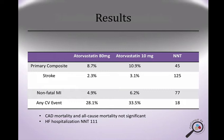So the only thing is really that the major secondary endpoints that were looked at that were not significant was all-cause mortality and CAD mortality. Those things, when you take them just alone, did not reach significance. So these other individual endpoints were the ones that were driving this primary composite. And also heart failure hospitalizations had a higher number needed to treat of 111, but was still significant.